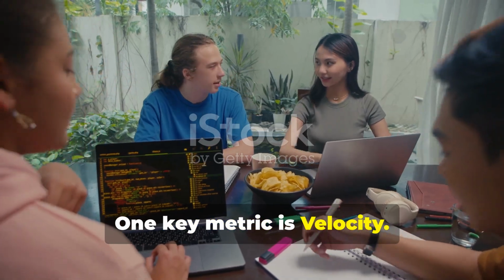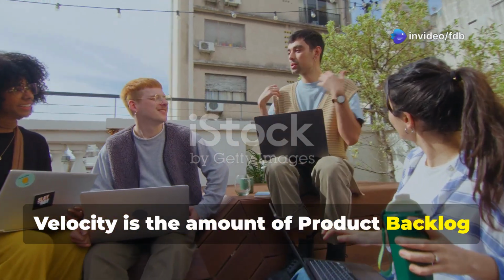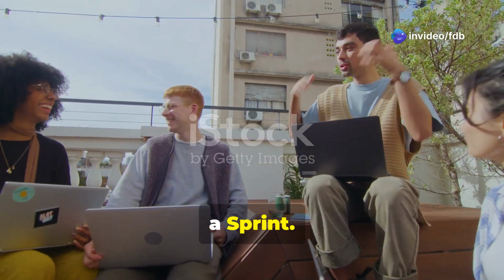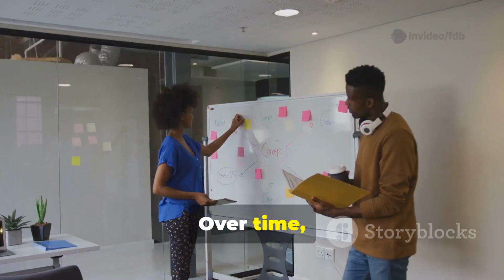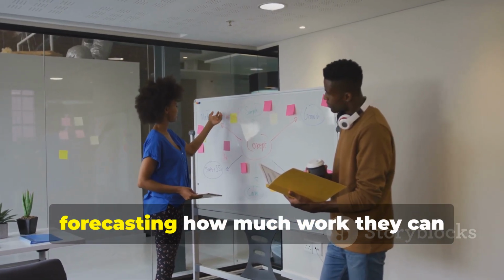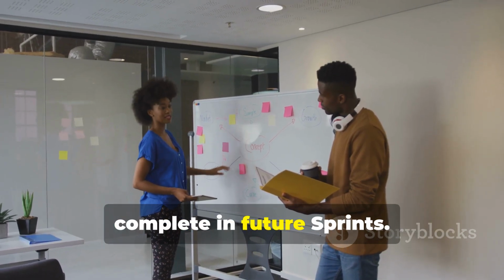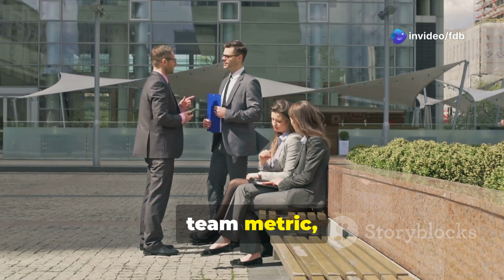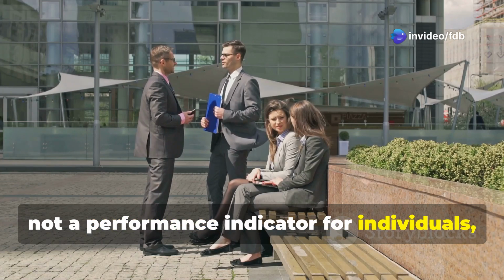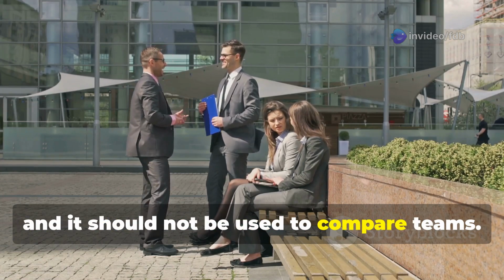One key metric is velocity. Velocity is the amount of product backlog turned into an increment of product during a sprint. It's typically measured in story points or ideal days. Over time, a stable team's velocity can help in forecasting how much work they can complete in future sprints. However, it's crucial to remember velocity is a team metric, not a performance indicator for individuals, and it should not be used to compare teams.